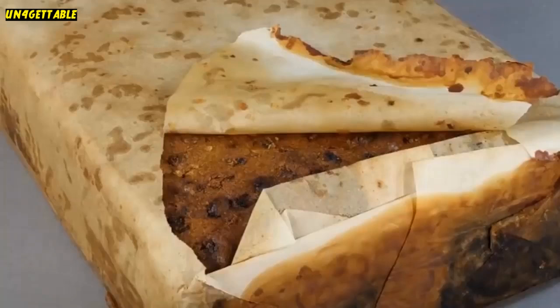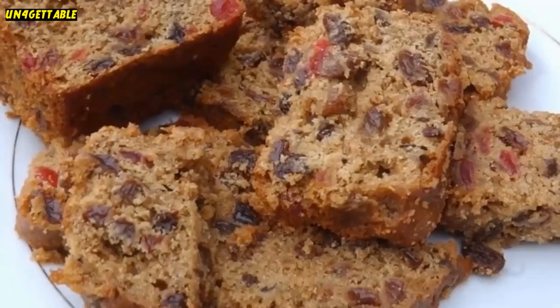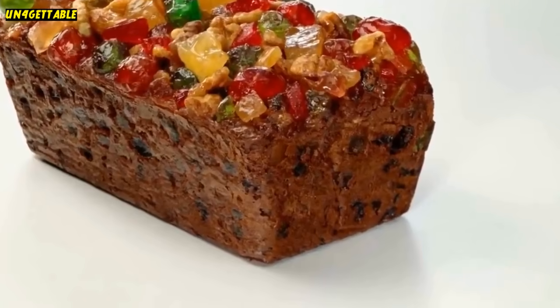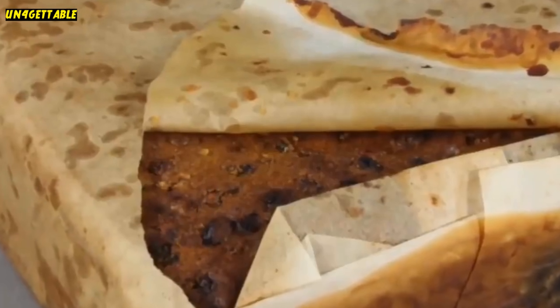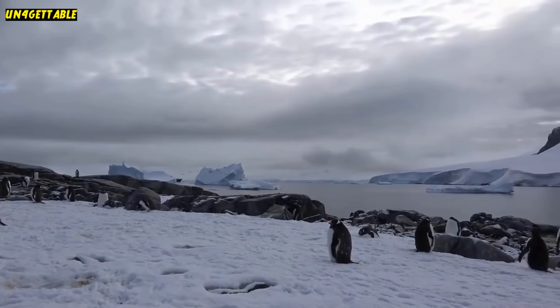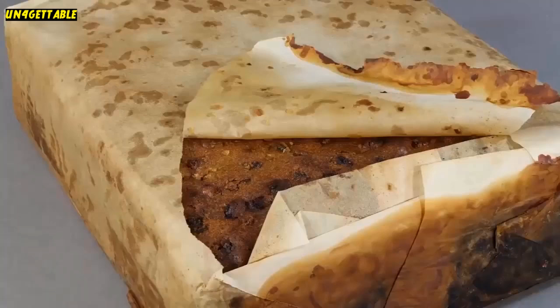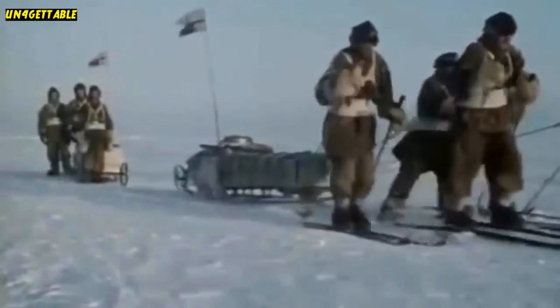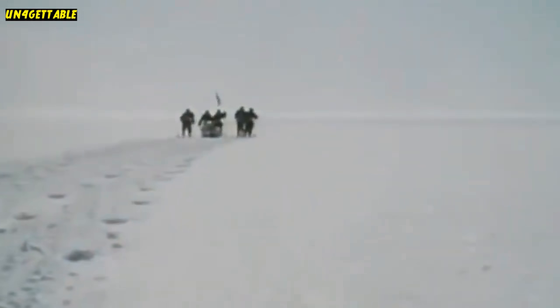Anyone for cake? This one looks pretty good. But would you believe us if we told you it was over 100 years old? It looks like it was baked yesterday, but it survived a century in the ice in Antarctica. It's a British fruitcake, and it was found inside Antarctica's oldest building. Because of where it came from, experts believe it must have belonged to legendary British explorer Captain Robert Scott, and that he left it there during an expedition to the South Pole in 1911.